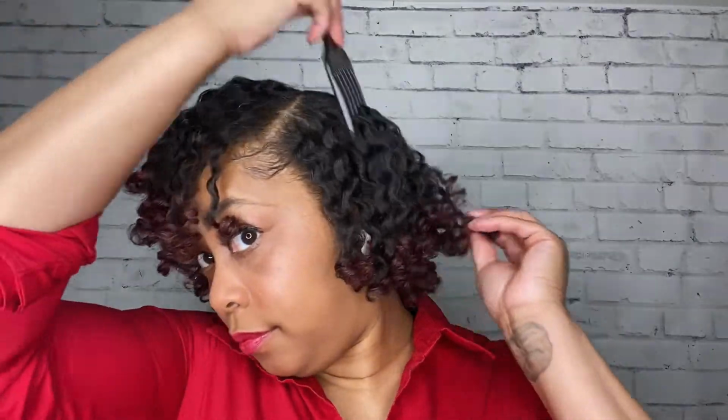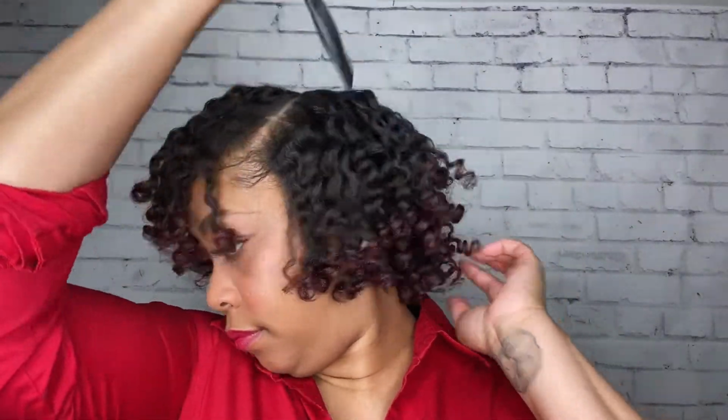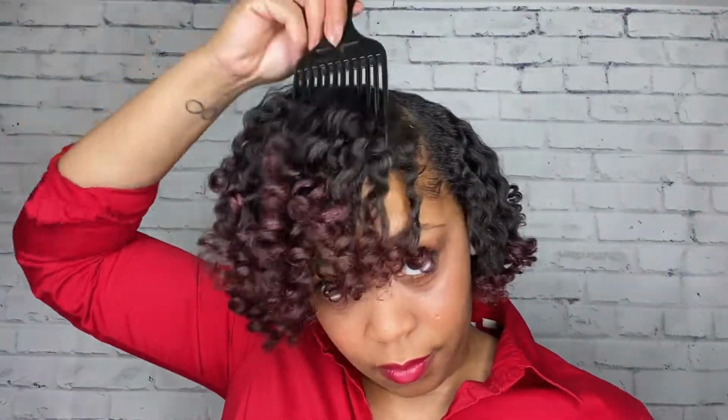So of course I gotta go in with my pick to do some extra fluffing and just to make sure that I get rid of any parts that were created while I was doing my twist.